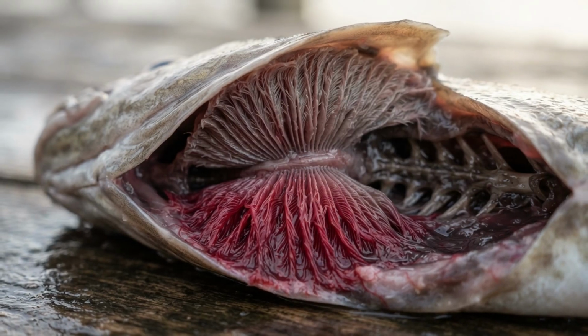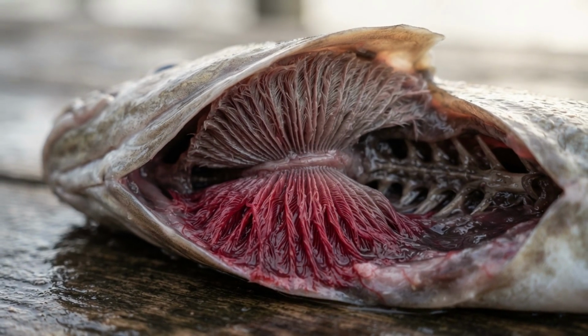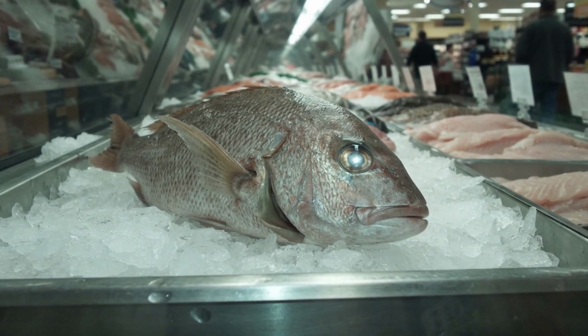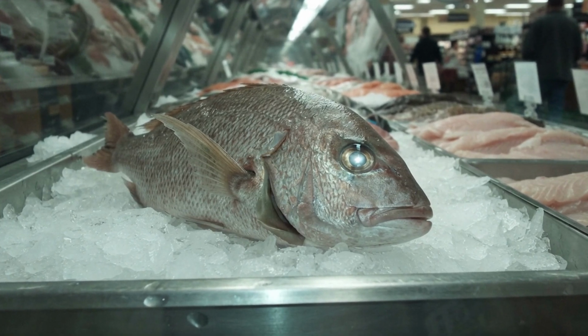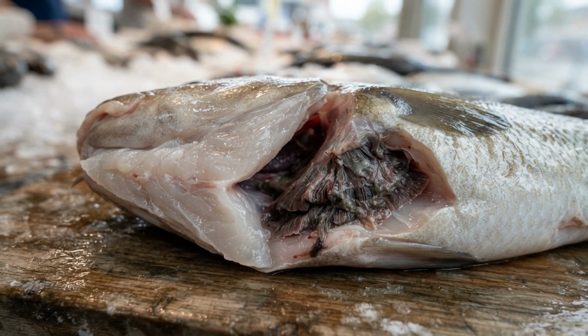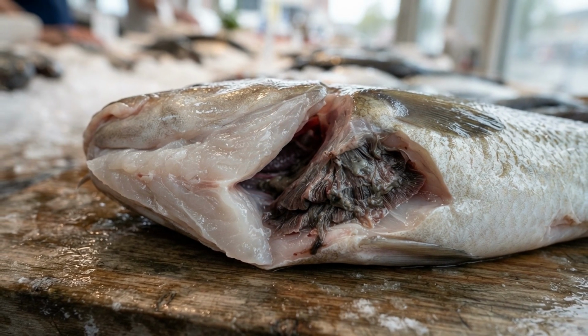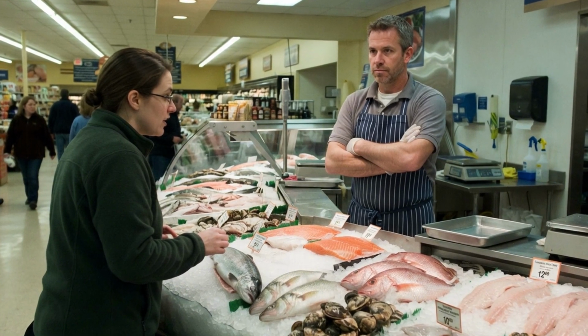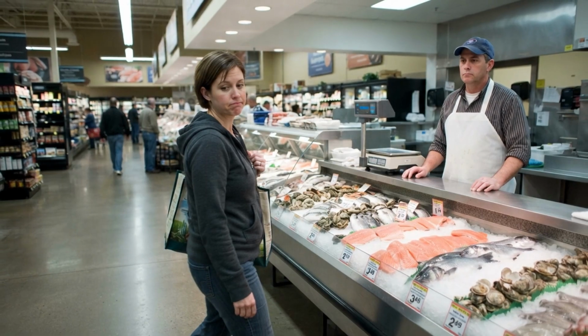And here's the part that matters. Gills go before anything else. A fish can have a decent eye and passable skin, and already have gray gills, and the gills are telling you the truth while the rest of the fish is still keeping up appearances. If the counter won't show you gills, that's an answer too. It's just not the answer you wanted.